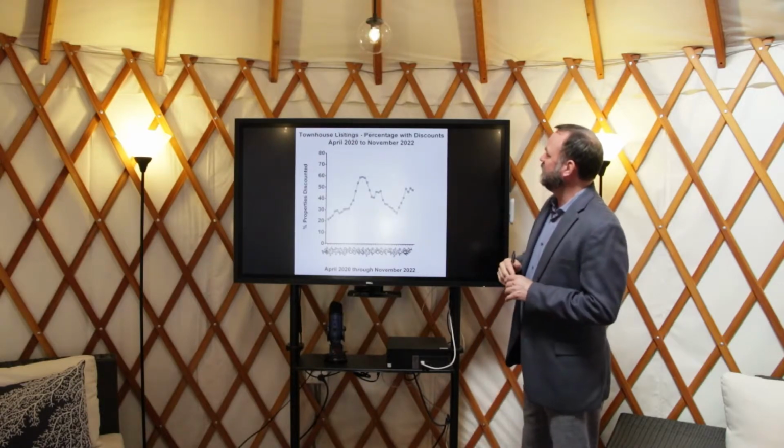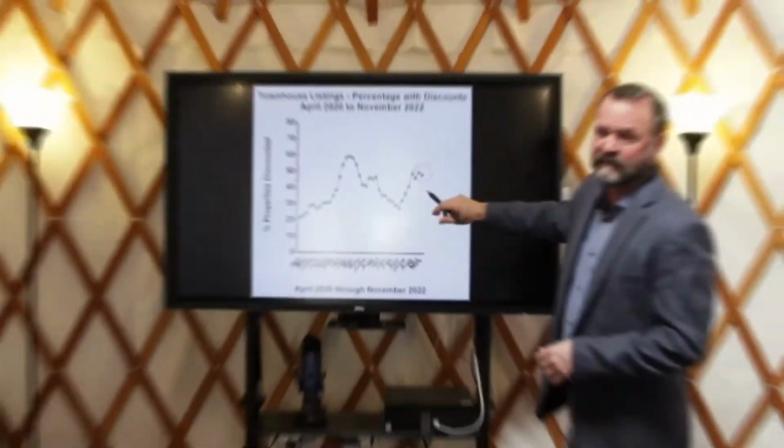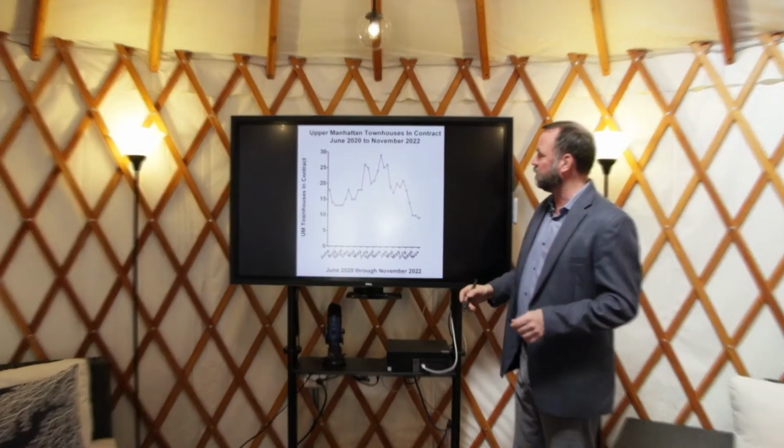So with that said, percentages with discounts. We are hovering around 50% of properties that are on the market. Out of the 96 on the market, 46 or 50 of them have discounts in place right now. And those discounts are rising each month, or the amount of properties offering discounts is rising.